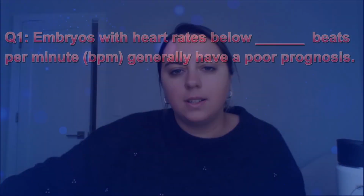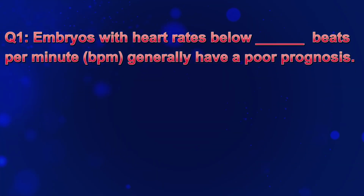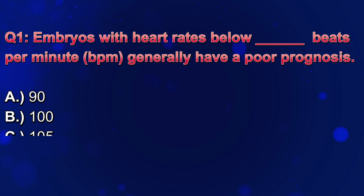Okay, first question is, embryos with heart rates below blank beats per minute generally have a poor prognosis. We have 90, 100, 105, and 110. I'll give about a minute to everyone to respond. We have about 42 people from whoever is watching responded, so we'll give another 20 seconds.